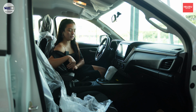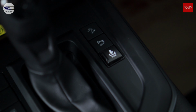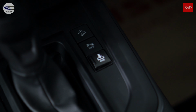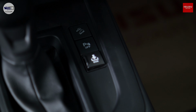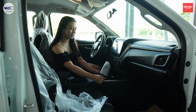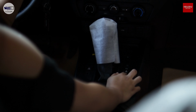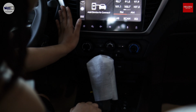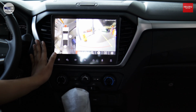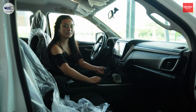Ito, itong tatlo. So dito naman sa ating center console, meron tayo dito ang hill descent assist na button. So ito naman is park sensors on and off. So dito naman sa ating DVR, dito natin pwede isaksak ang flash drive para makuha natin yung mga recordings sa ating dashcam. And then dito naman sa button na to, AVM, kiklik lang natin to and makikita natin yung 360 view. So dito naman meron tayong gear shift.